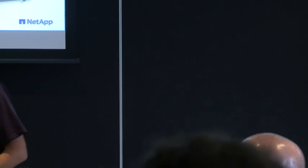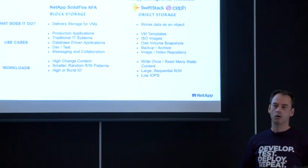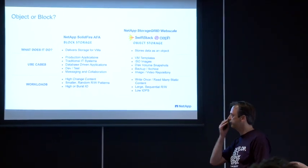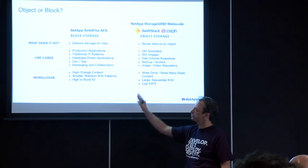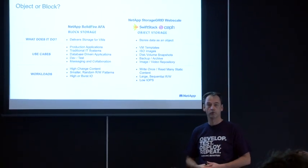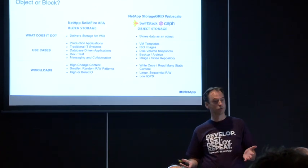Then, as I mentioned, it's a block platform. What we often see is the conversation of block versus object storage, right? We have our own object storage platform and we have our block storage offerings. Now, specifically the applications we would see around block storage, it's more of the production workloads, and clearly there are alternatives when it comes to block storage in the open source as well.